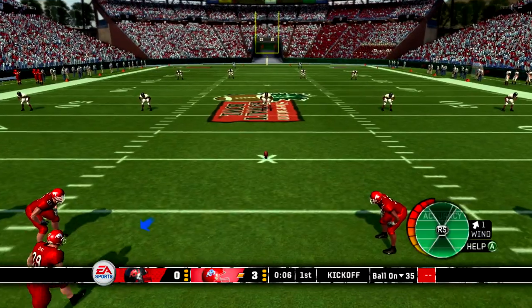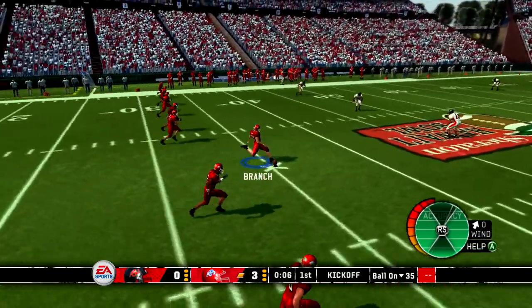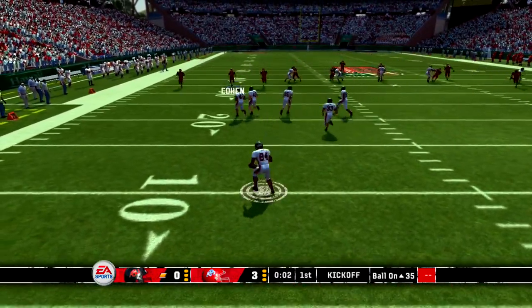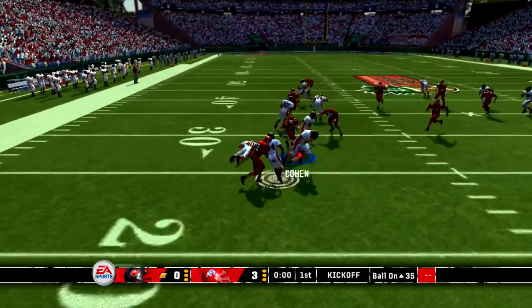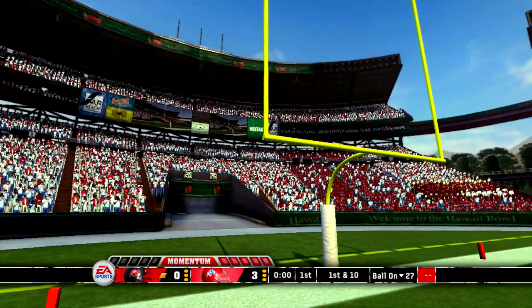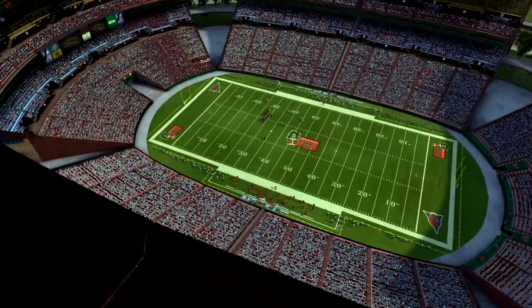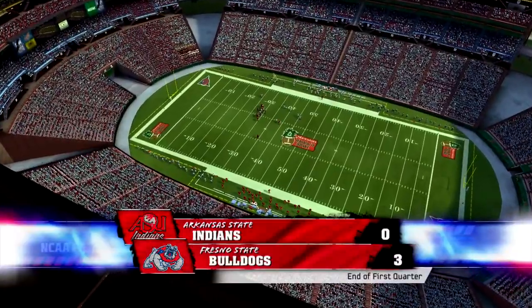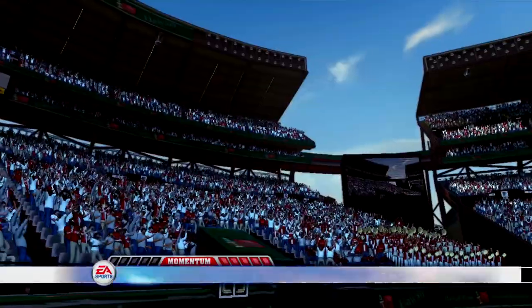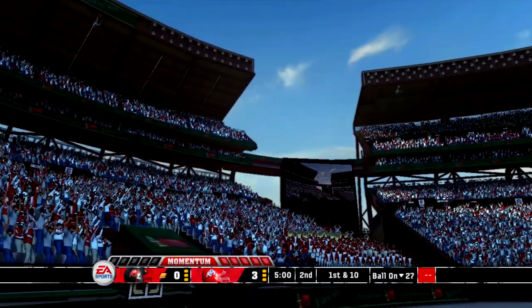Fresno State ready to kick this one off. Jones and Adams set to return. Decent kick. Adams fields it at the 11. He's tackled at the 27-yard line. And now a slight break in the action as the offense comes out onto the field for their next possession. There are 3 quarters remaining, and our score here, Fresno State 3, Arkansas State nothing.